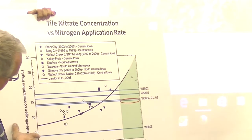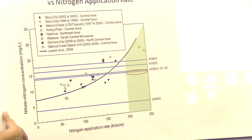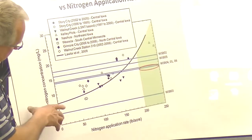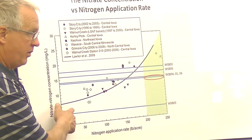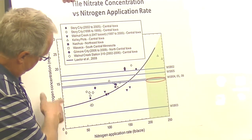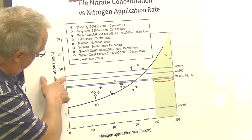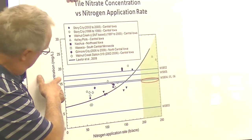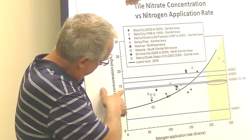And so now these blue lines are actual tile lines that we have been testing, and we've sampled more through the Iowa Soybean Association for the last several years. And we can see, they're not just static straight lines, these are actually going up and down throughout the year. These are just averages, so they're not going to be glued on one number, but this is the average of this tile line. This is the average of this tile line. And so we do indeed have, on our farm, some that are above 10 parts per million. And we'd like to get these numbers down.